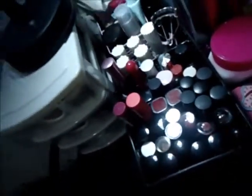First question: how many lipsticks do you have in your collection? Okay, papakita ko sa inyo yung collection. So, yan lahat yung collection. That is 40 lahat. 40 yan lahat. And yan. Some of them binigay, but yung iba, mostly ako binigay.